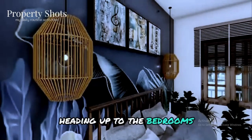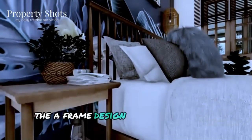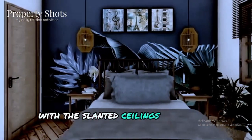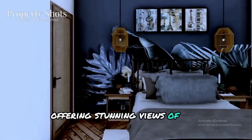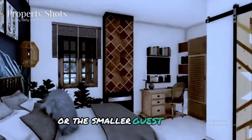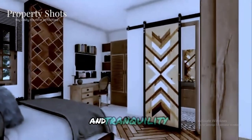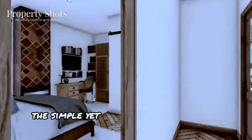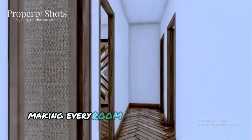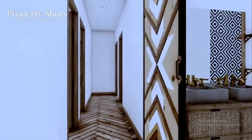Heading up to the bedrooms, you'll find a peaceful sanctuary awaiting you. The A-frame design gives the rooms a unique, cozy atmosphere, with the slanted ceilings and large windows offering stunning views of the surrounding nature. Whether it's the master bedroom or the smaller guest rooms, each space is designed to provide warmth and tranquility. The simple yet elegant decor in earthy tones complements the natural surroundings, making every room feel like a peaceful retreat.